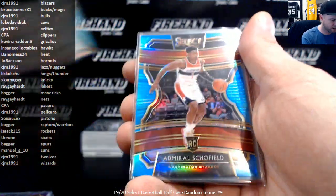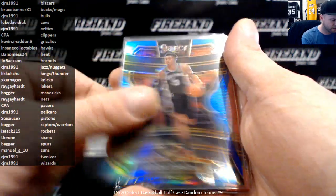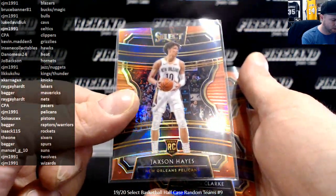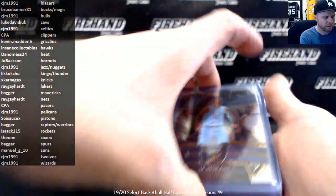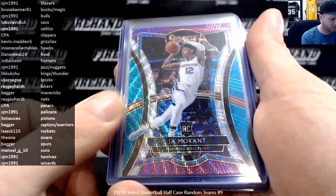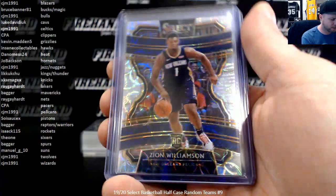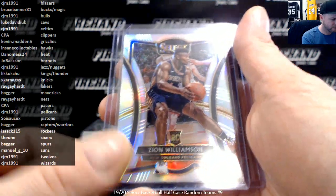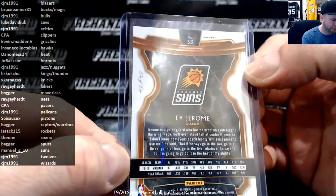Premier Level Brandon Clark. Sky Blue to 299, Admiral Schofield, Taco Fall, Keldon Johnson. Blue die cut to 249, Darius Bazley. Red to 199, Jackson Hayes and Brandon Clark. Ja and Zion. For Ja, we got a Concourse, a Premier Level, and a Premier Level Multicolor. Zion 1, 2, 3 Concourse, a Concourse Scope, and Premier Level Silver. And we got a Black 1 of 1 of Ty Jerome, Concourse Black.